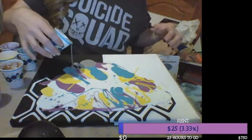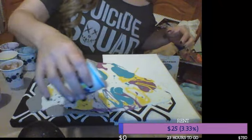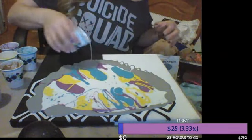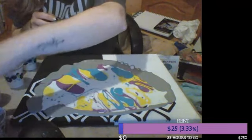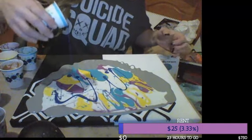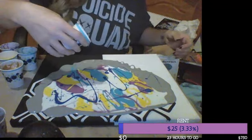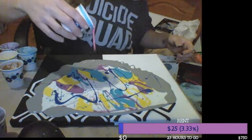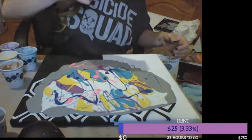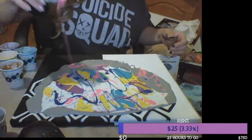So right now I'm taking silver and I'm basically going around all the edges. So I'm locking in that color. And now I'm going to add, I think this is going to turn out really cool looking. I only want little bits of pink. I'm trying to create droplets, and I'm creating these little weird swirls.